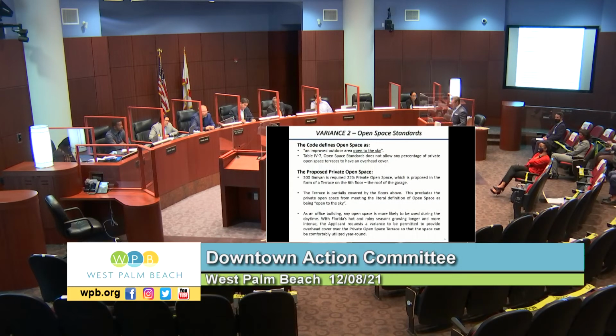Now, the second variance request is also a bit of a nuance in the code, and that is our private open space requirement. It only counts as private open space if it's open to the sky. Well, as we've also experienced in the COVID world, it's hard to utilize outdoor space in South Florida 12 months of the year because it's either too hot, too much sun, rain falling on you for 6 of the 12 months of the year. And we can see that all over our community.